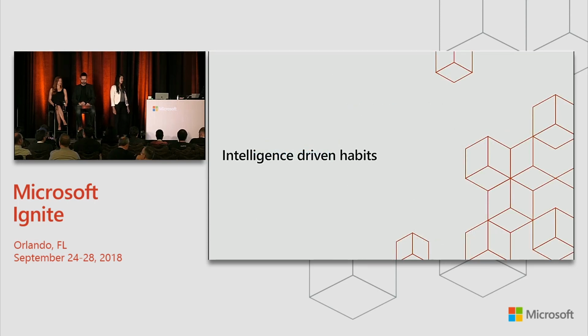So I'm really excited to talk through intelligence-driven habits. And this is all about things being automated, working on your behalf, so you can focus on what's important.